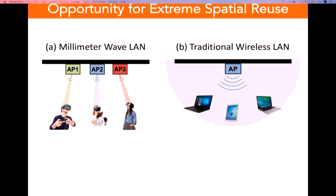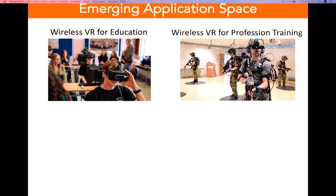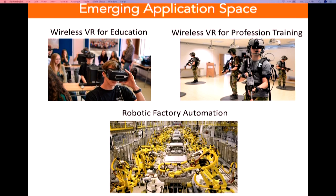Given this opportunity for spatial reuse, and the fact that now you have multi-Gbps wireless links, millimeter wave is a very good candidate for exciting new applications, like wireless VR for education, or wireless VR for professional training, where you might have military personnel training for combat situations. Over here, you require dedicated high bandwidth links to each user in the network. Another very exciting application this enables is robotic factory automation, where multiple robots have to stream high quality video back to control servers to help them take decisions and collaborate and accomplish tasks.